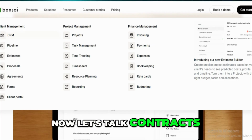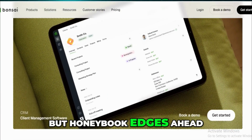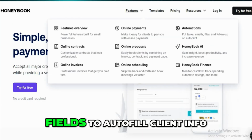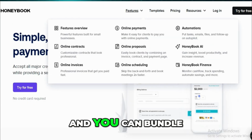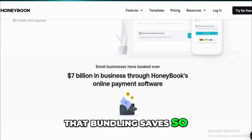Now let's talk contracts. Both platforms have solid contract features, but HoneyBook edges ahead here too. You can use smart fields to autofill client info, and you can bundle the contract with an invoice or scheduler. That bundling saves so much time.